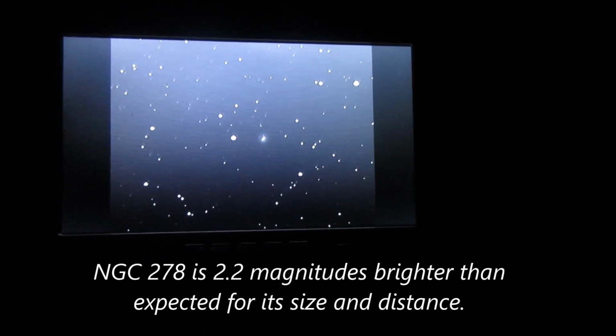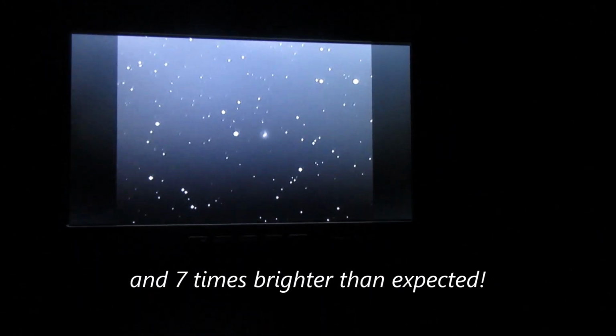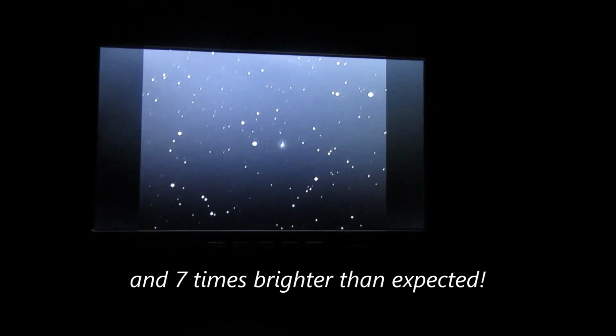Nice to have another look at this one. And it's getting very close to being hidden by the observatory roof. So I'm glad I caught it when I did.